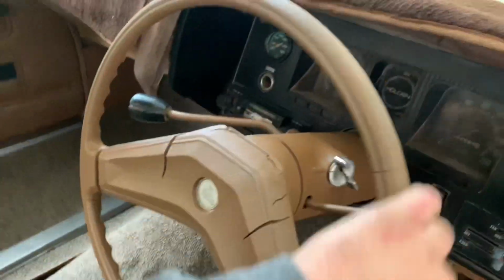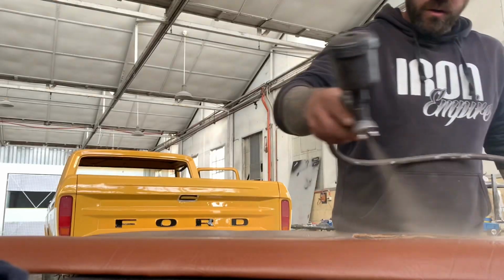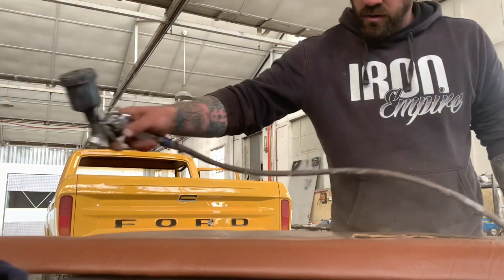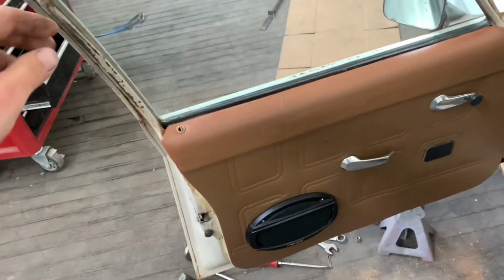Done a bit of a clean up on the wheel here. As you can see, we've also mixed up some brown acrylic paint with a flex agent in it, which will bond and flex with vinyl. So resprayed the vinyl door trims that Steve has repaired for me. That side has come up amazing. Had big holes for the speakers, so I've put some speaker grills over those. And as you can see in here, she's starting to look pretty mint.